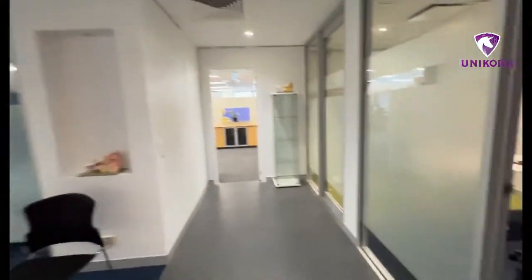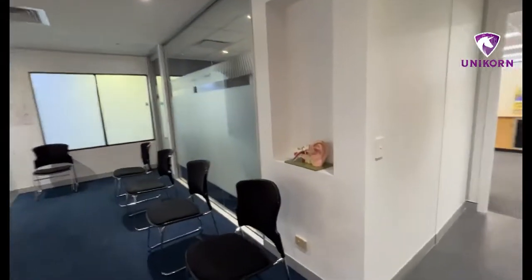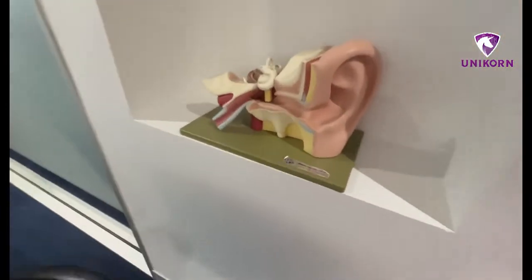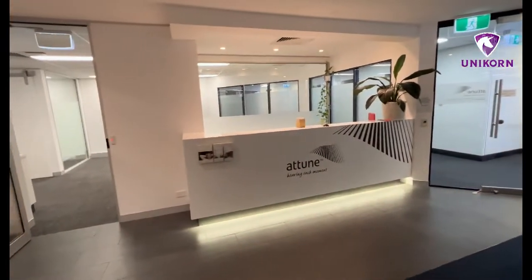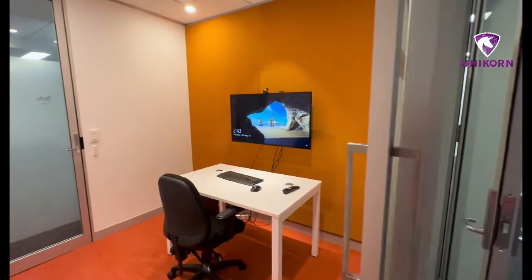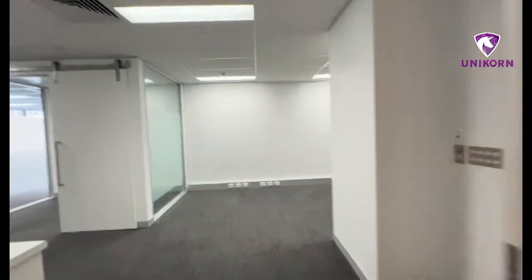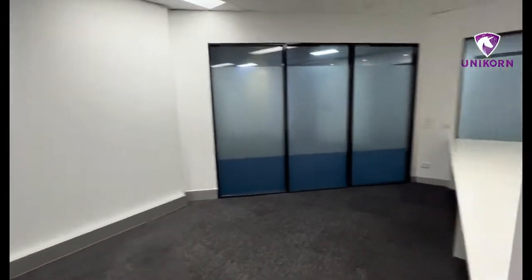This is our entry foyer. We have a series of meeting rooms coming off the entry foyer. Reception. Another little meeting conference room, a Zoom room, nice and soundproofed. Back of reception. Little work area.